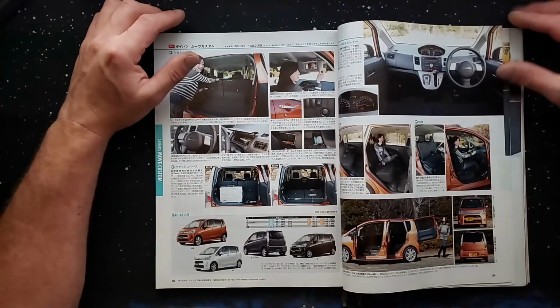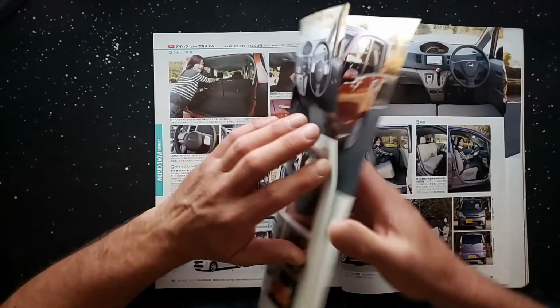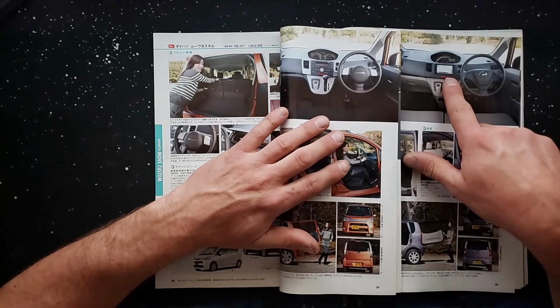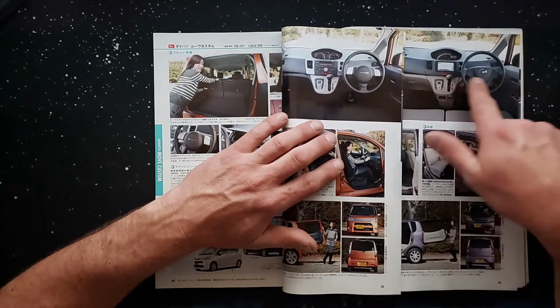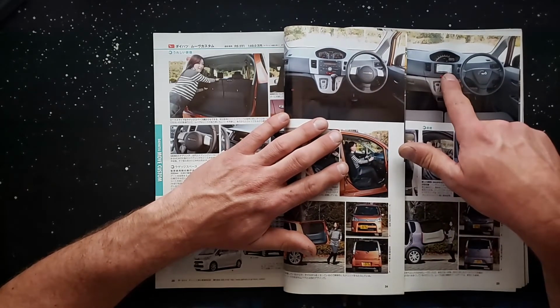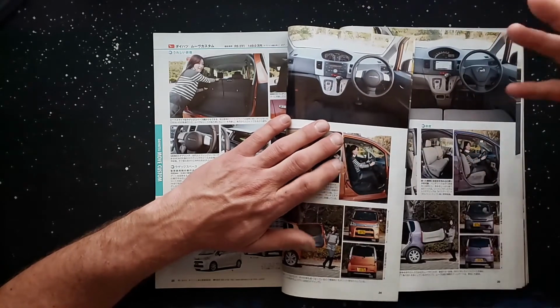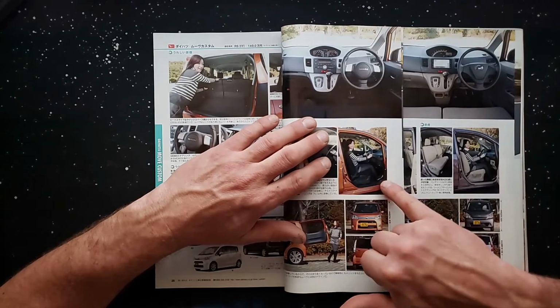So we're running with a very similar dash. We've got a Momo wheel though in this one. Let's just go back, just a bit of a comparison here. I like the Momo steering wheel better, but the navigation panel is better in this one than it is in that one. So I guess, I don't know. Black interior is better.